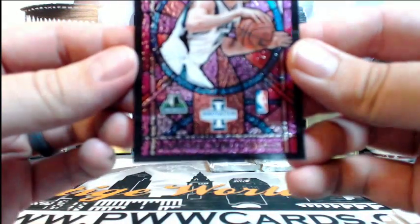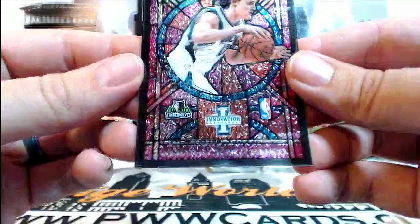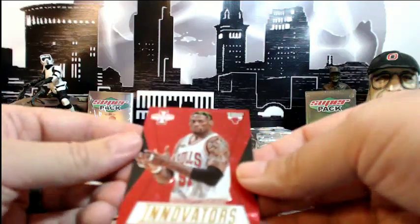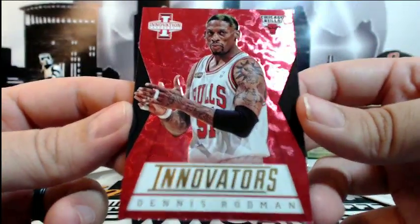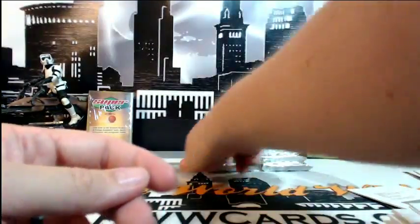Stained glass. Who is that? Oh, Kirilenko. Still has all kinds of hair there. Kirilenko stained glass for the Minnesota Timberwolves, Minnesota, Scott B. Then we have an Innovations Dennis Rodman card. A nice little shimmery foil there for Chicago and Jesse J. Congratulations on that card. That's a nice card.